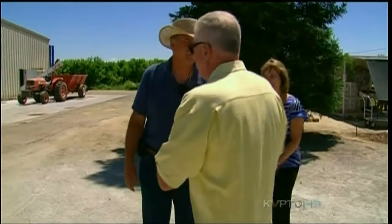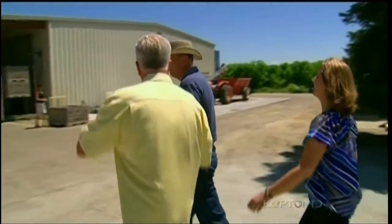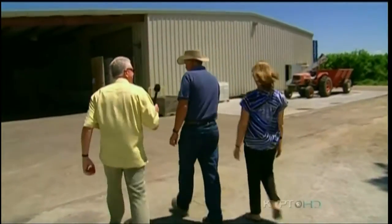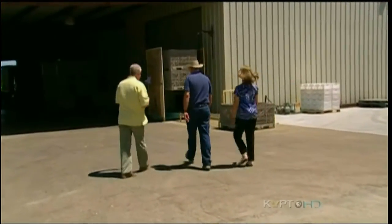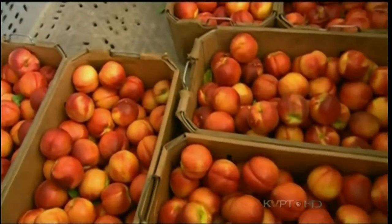Come on, Gigi. We're going into, this is your packing shed right here. Yes. All right, here we go. The tour of the packing shed is starting.